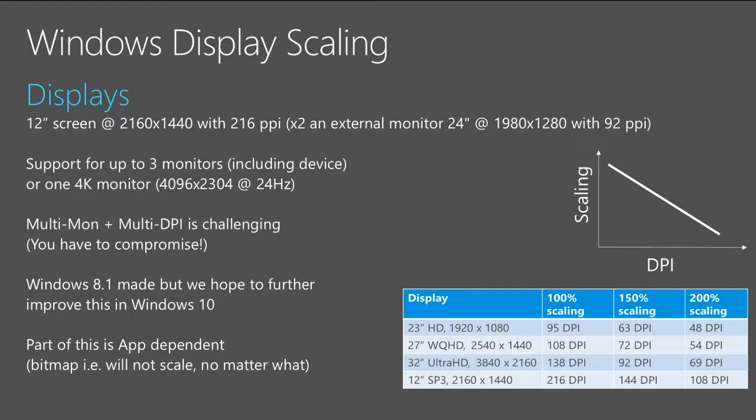Still, like I said, Windows 8.1, and you referred also, improved a lot with the automatic scaling. We do try to do that automatically, detecting which DPI setting should be more appropriate for all of the monitors that are connected. And you can see here, for example, the different scaling settings according to the size of the screens. But it's a challenge right now with Windows 8.1. We know that. We hope to improve that with Windows 10.